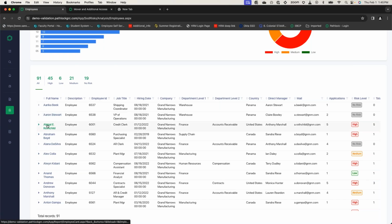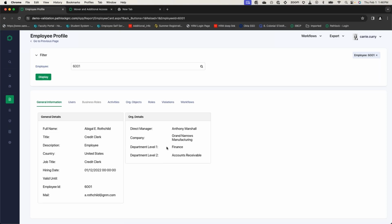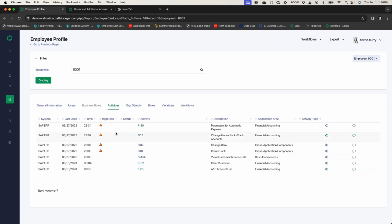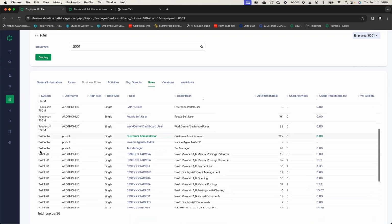So what we're doing, if I look at Abigail here real quick, is drilling into the detail of what she has access to. We're going to get information about the particular user, what their hire date is, who their manager is, who they report to. Why is that important? That's important from a user access review or access certification. Who are we going to direct that to? We can also see what users they have. So we can see Abigail as a user account in Ariba, SAP, JD Edwards, PeopleSoft Financials, and Oracle EBS. All of those different systems she has access to, all the different activities that she can have access to, and then also the roles.